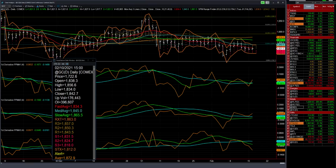The final market that I'll cover tonight is gold. So we look at the daily gold. The 10-period moving average, 1834, is resistance. The high's been 1856 tonight. We traded just above that. As we look at the market grid for today, 1857 is R3. So we printed an R3, S1 1831.